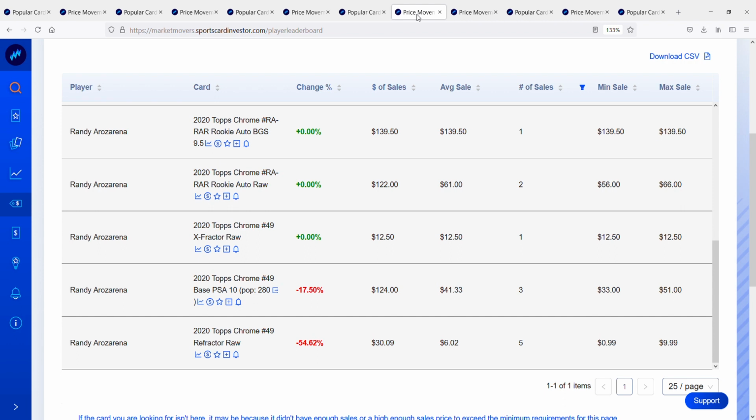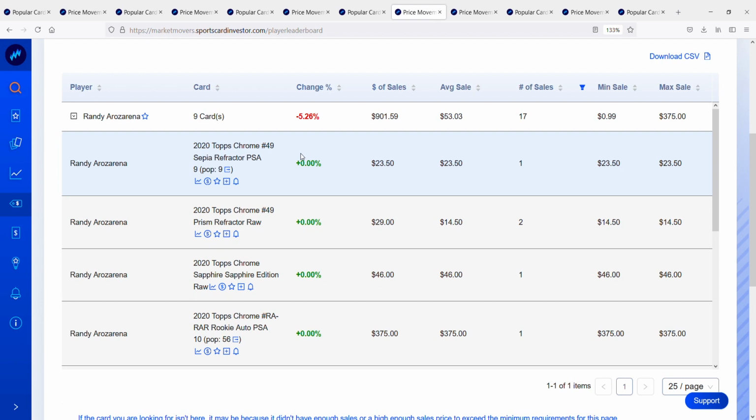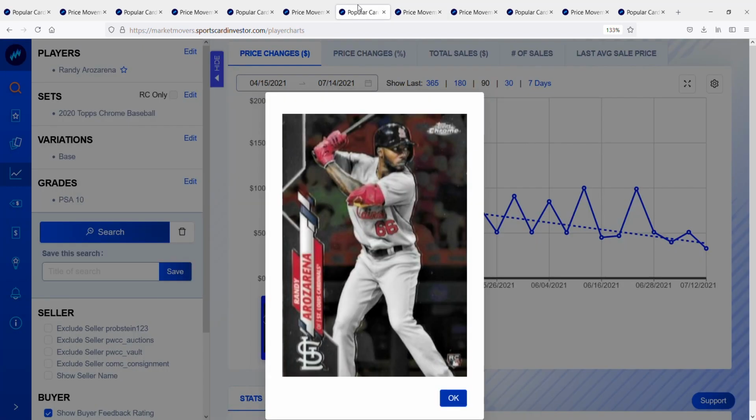Let's take a look at some of his graphs. So as you can see right here, he's pretty stagnant. There is literally zero movement over the past 7 days on the Randy Arozarena cards that are being tracked in Market Movers. That leads me to believe that his cards aren't going down, they're not going up. People are either not selling or they're not looking for him at the moment.